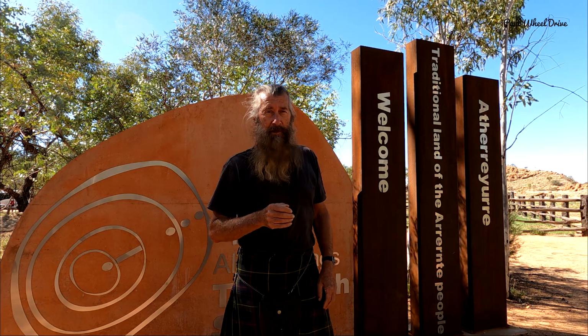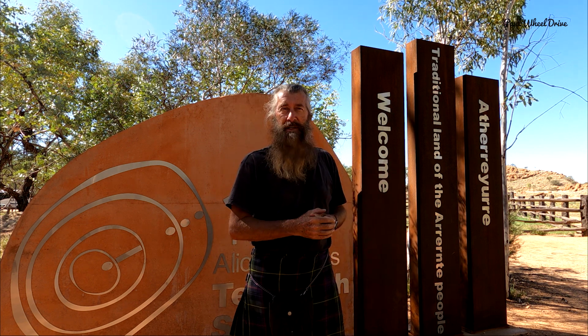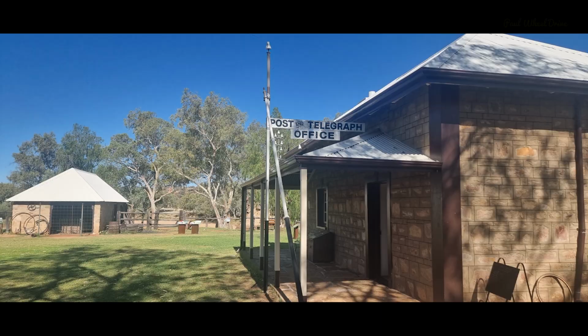I'm out the front of, as you can see, the old Telegraph Station. Just going to take you to a couple of the buildings here. This is about 3 or 4 kilometres out of town. Definitely worth a look. So let's go and check it out.